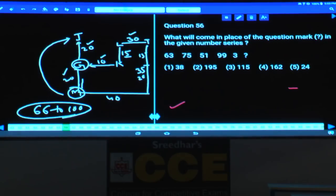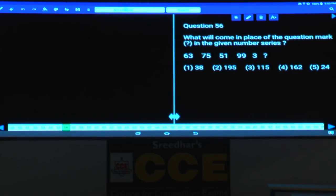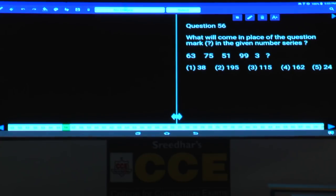What is given in this one? 56 to 60? 63, 75, 51, 99 and 3. Isn't it? Now the numbers are increasing or decreasing at a smaller rate. Hence, what should be the logic here? The logic must be the difference. Now tell me what is the difference between 63 and 75? 63, 75, 51, 99, and the next one is how much?